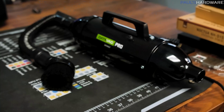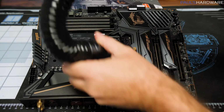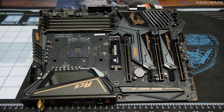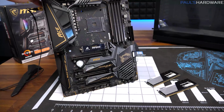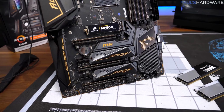And for that, I was able to use my new DataVac Pro, which is actually a pretty high-powered vacuum that's meant for vacuuming stuff like this, which is why it has a nice long bristle brush, so you can use it right up against the board without fear of sucking off surface mount components or that sort of thing. So the board is now rehabilitated, looking nice and pretty, still has 3 M.2 slots on there for future expansion.